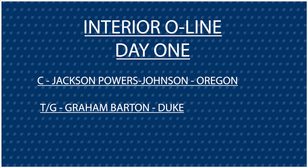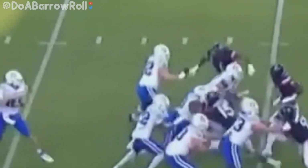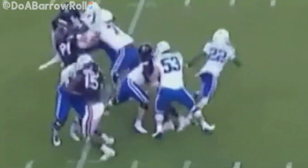All right, let's get into some of these clips here. So as far as some of the lateral foot speed to play on the outside, I think is there. I think he can play tackle. I don't know about left tackle, but I think he can play tackle. So first one here, quick feet, good mirror, controls. Next one, holds the inside, attacks with good pad level and leverage.